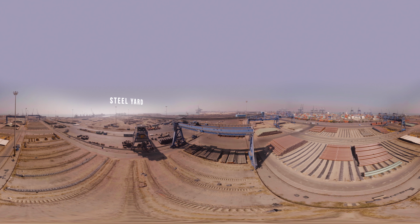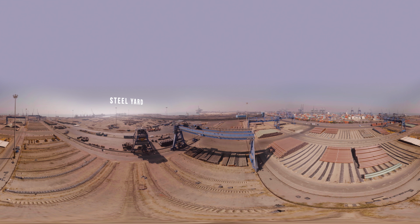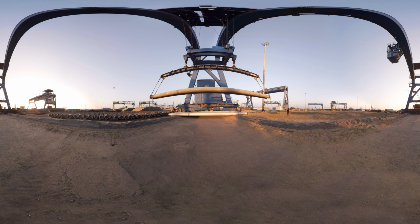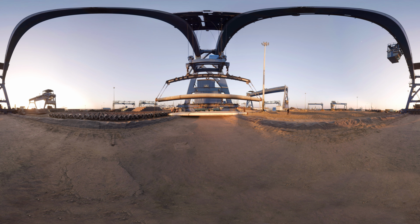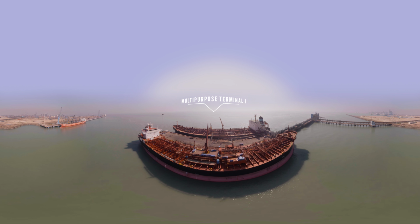Spread over an area of 120,000 square meters, the steel yard is a dedicated yard for storage of all kinds of steel cargo. Multi-purpose Terminal 1, which was the first terminal to be constructed at Mundra Port, caters to all kinds of liquid cargo.